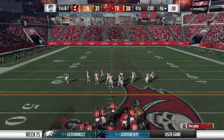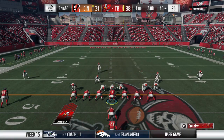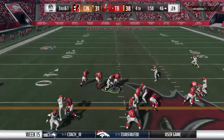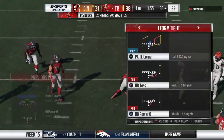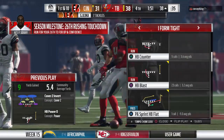Here we go, 3rd and 1. Gut check time on both sides. Going to give this time to the tailback. And he's going to have the first down at about the 38. It's a 9-yard gain, and it keeps the drive moving.